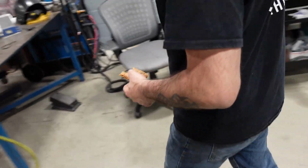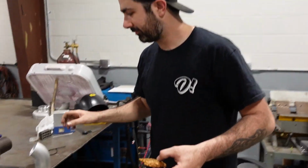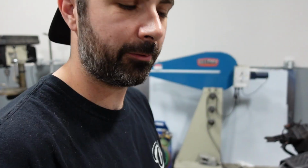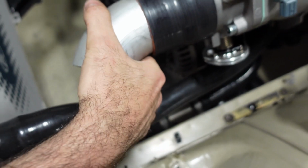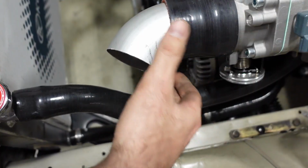All right, fitment check. You ready? I'm ready. What are you eating on? Is that a hash brown? No, it's a goddamn Cliff Bar. Okay, interesting. How do we do, Johnny? I don't know, sometimes you just gotta send it and go from there. Tight is good, tight's fine.